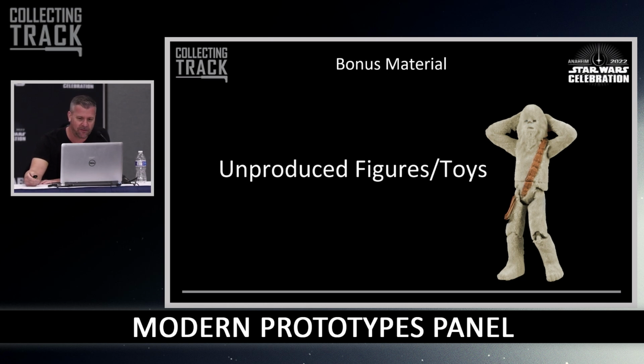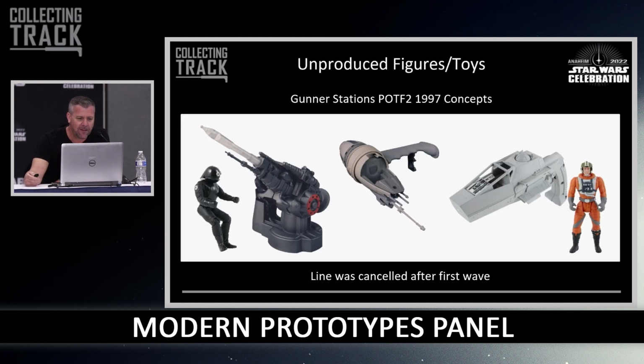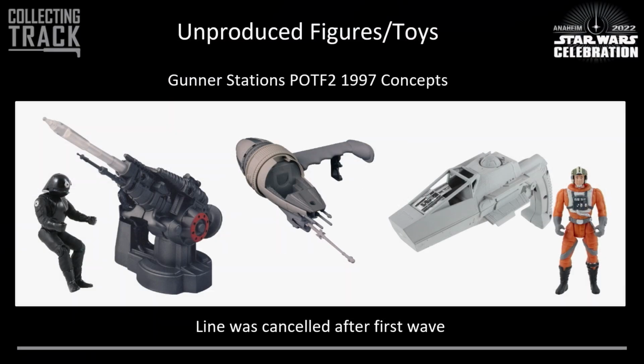So we'll give you some examples of what some of these concepts look like. In this picture, these are what we call the gunner stations from 1997. I think some of you probably remember that line, part of the Force 2. Basically, this line was canceled after the first stage. On the left, you'll see the Death Star gunner station, where it had a very similar figure except articulated knees. Then we have the B-wing fighter gunner station, and then last, the X-wing fighter gunner station. This was originally going to include a Wedge Antilles action figure, which was later released in the Millennium Falcon carry case.